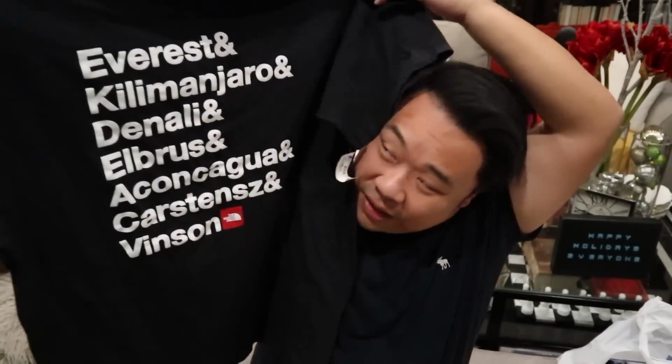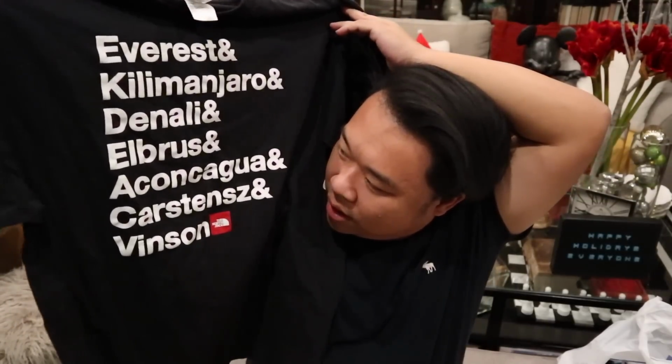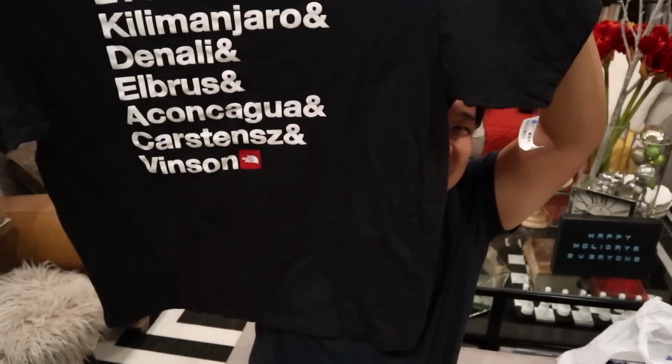The next thing I found was this really cool North Face t-shirt, and it says Everest, Kilimanjaro, Denali, Elbrus, Aconcagua. I can't even read this right now, but I just thought this was a cool t-shirt. I was just looking for random t-shirts at the thrift, but this one was also $2.99, I believe. Yeah, $2.99, and I'm gonna throw these all in the washing machine and start wearing them.